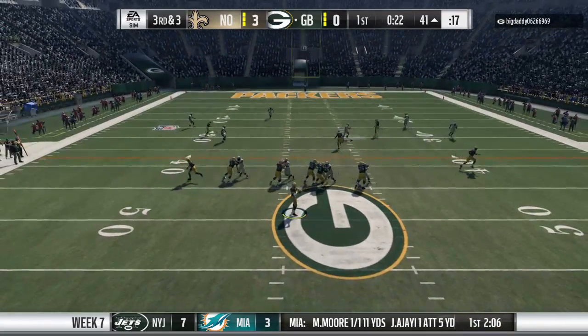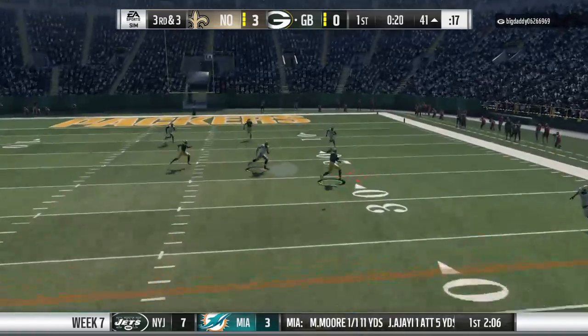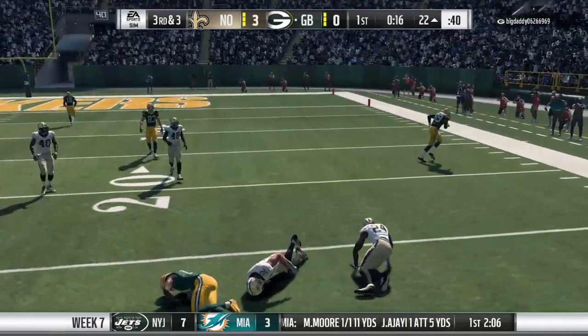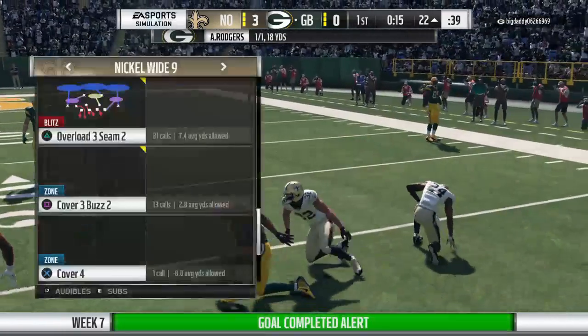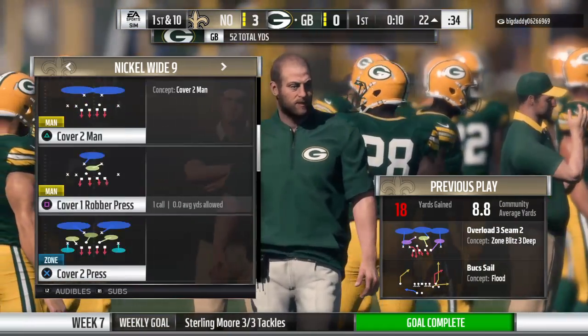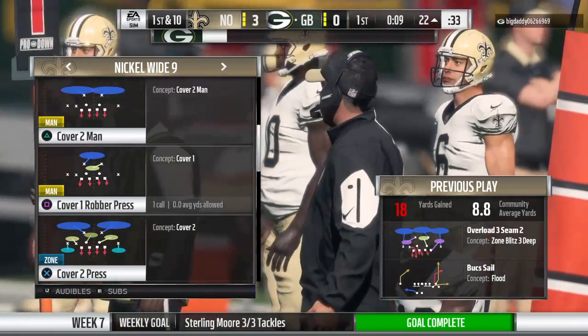From the gun, it's Rodgers. And Adams has it complete. And he's going to get the first down here as he's taken down at the 22. They got 18 yards out of that one, and it gets them a new set of downs.